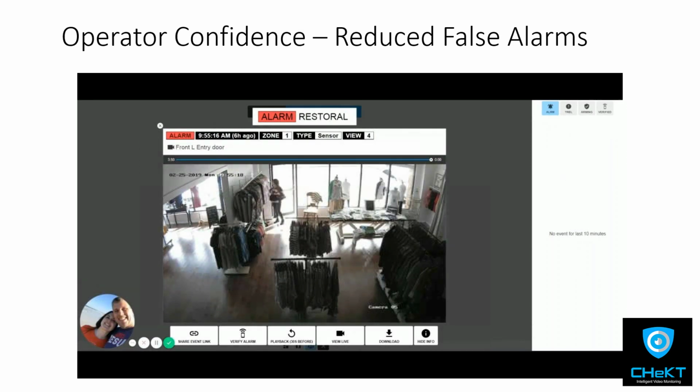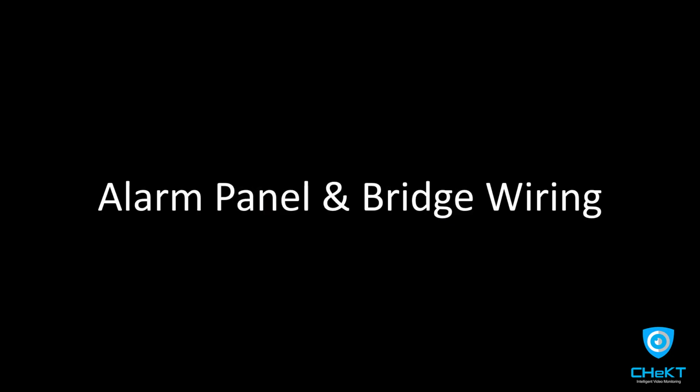An operator can clearly see that instantly and provide information to a key holder, to a manager, to someone that's responsible for that site, and avoid a dispatch in many cases. So I'm going to go into the alarm panel wiring of our unit.